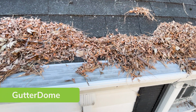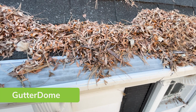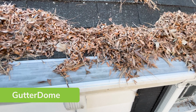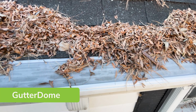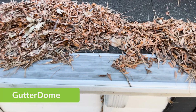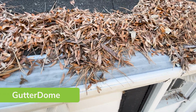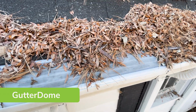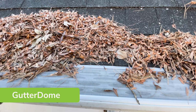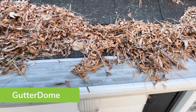This is GutterDome on the north side of the garage. You can see some debris sitting on top of it. This is probably similar to the Klean Gutter system in that the screen is relatively fine, so I'm not overly worried about, say, the pine needles getting stuck in there. However, this screen I think is a little more porous than the Klean Gutter system, and I actually have seen some pine needles, just the tips of the pine needles kind of stuck in the screen there. So it's possible that we might have some pine needles over here that have lodged in there vertically, and it's catching the debris as it comes off the roof behind it and stopped it in its tracks. But you can also see a fair bit of the screen that is open and available to take in the water.